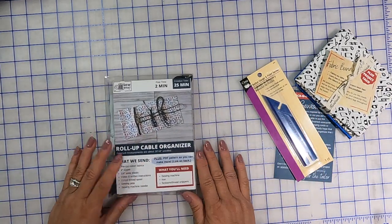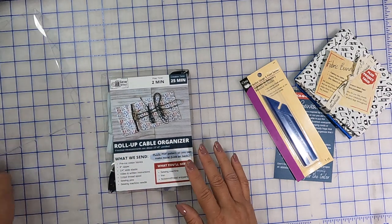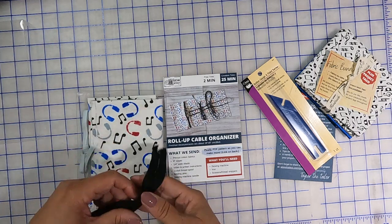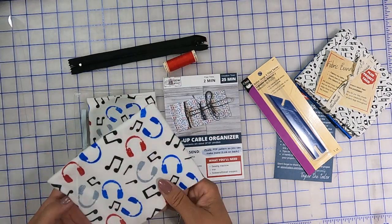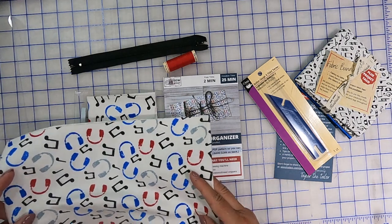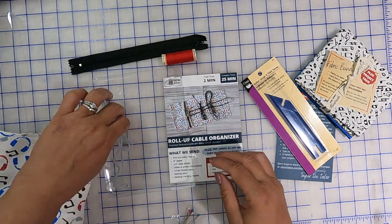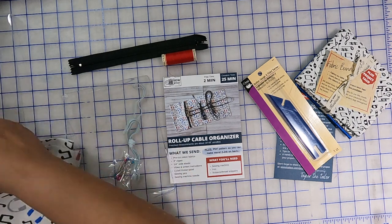So this month we are making the roll-up cable organizer. There will be a video that will come out on that. I was waiting for this video before I started to make it. But it gives you everything you need for it. So you see, it comes with pins and a sewing machine needle. It has a zipper, which looks like it goes right there. You get a thread. The fabric is already cut. This feels like a flannel. So it is the exact size that you need. You don't have to worry about cutting this at all. And sometimes these just happen to be nice rectangles. And then it has elastic, because that's what you're going to use to hold everything in.